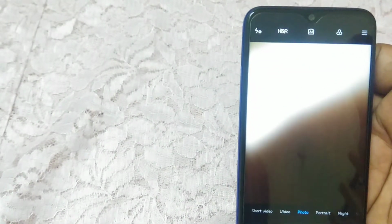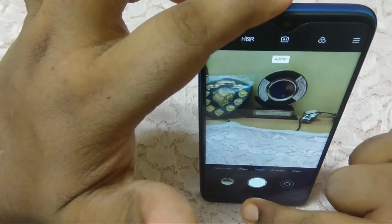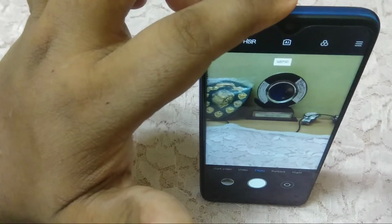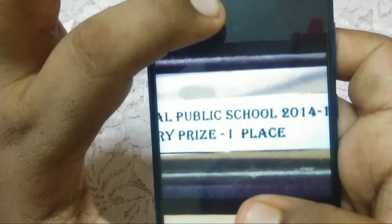Now let us test the stock camera. Stock camera with 48. Let's go and test it. The prize over there and a photo. The photo is still loading, as you can see in the bottom. Okay, now loaded. Opening it. Now focusing at the photo with the HD pic. So that's the clarity using the stock camera.